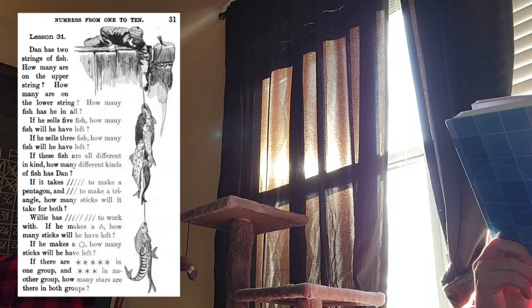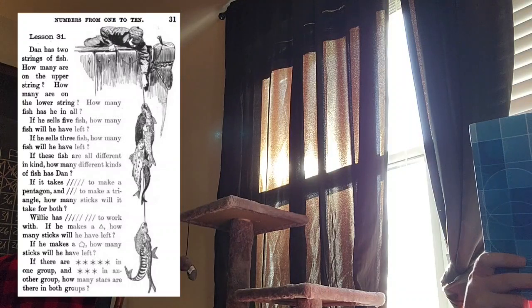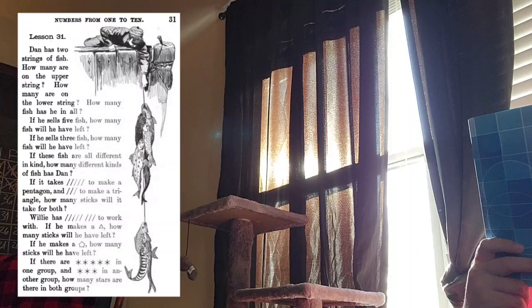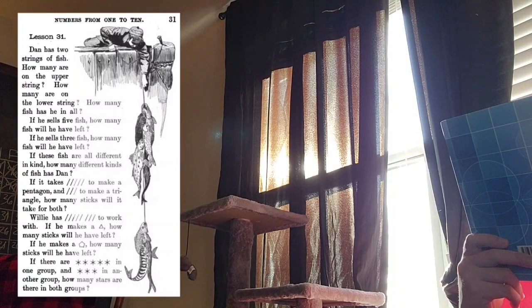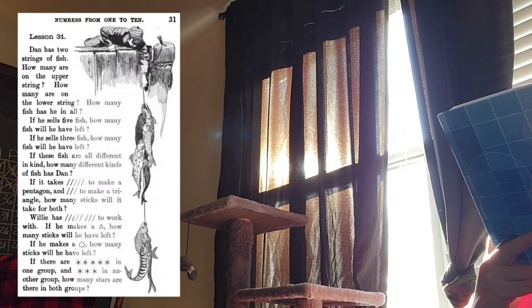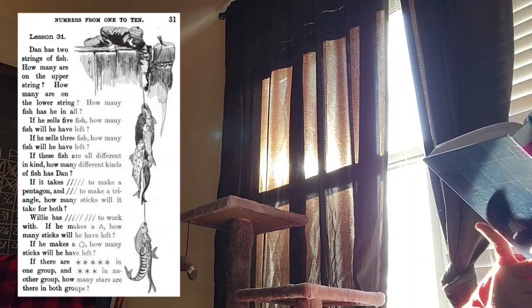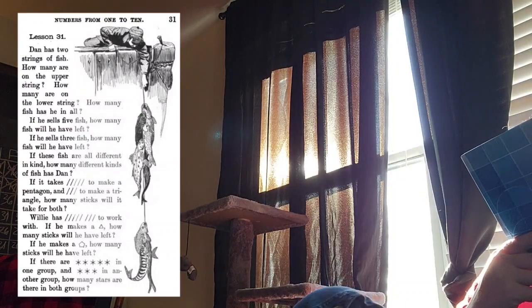Okay. I might have to write this down because it's really hard to tell. Let me see if there's something in this that actually tells me how many fishes he has. 3 fishes. How many does he have left? These fishes all different. How many different kinds? Okay. So it looks like he's got 2 fish on the bottom. Maybe 3. Let me see. I can't tell. I can't tell. These fishes are not very well distinct.